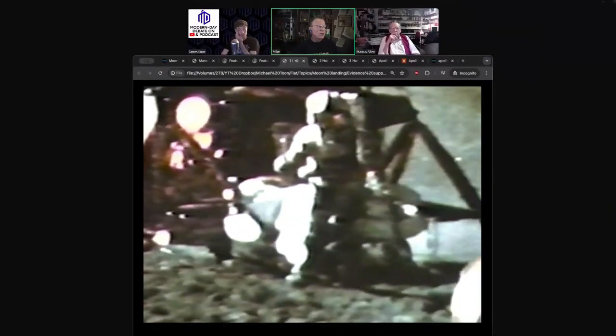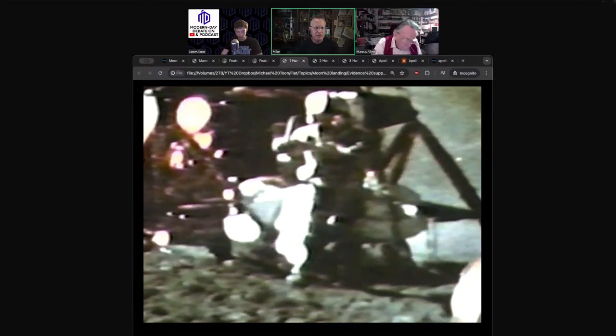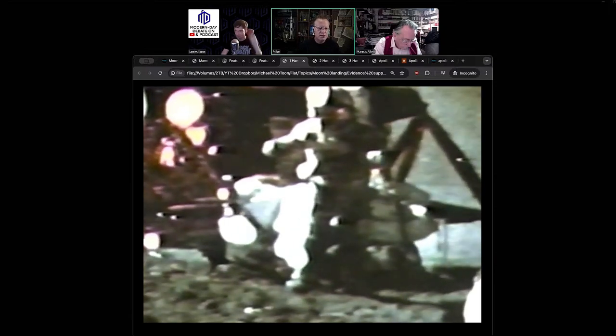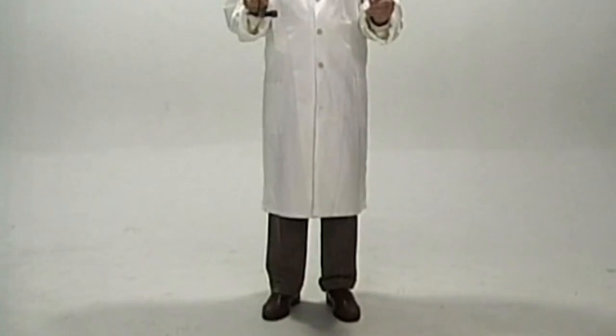All right, so that's pretty cool. We can see that the hammer and feather fell at the same rate. That confirms they did this in the vicinity of the moon, which is a very low pressure area. So very nice for there.